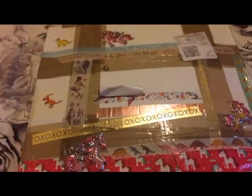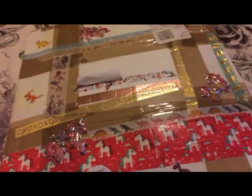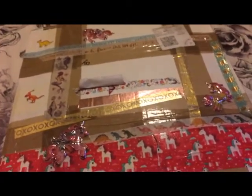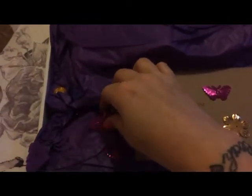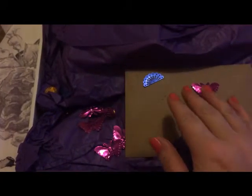Right, I'm going to open it and I'll be straight back. Right, so I've just cut all the sides and I'm ready to take the top off. I am so excited. Oh my God. Oh my God. Look at these. Oh, they're gorgeous. Look at them.